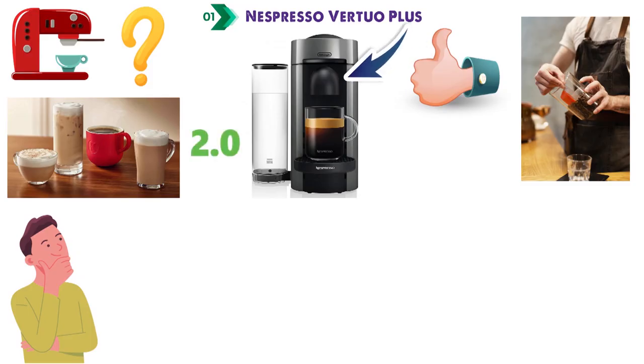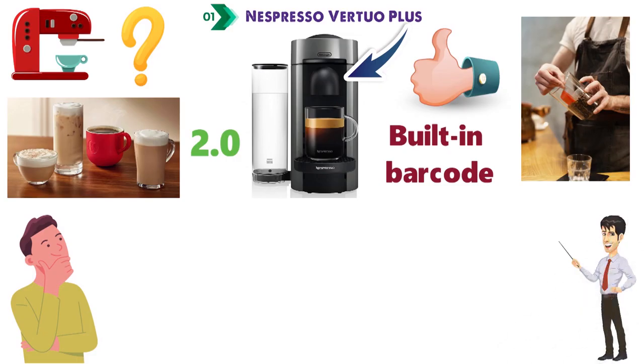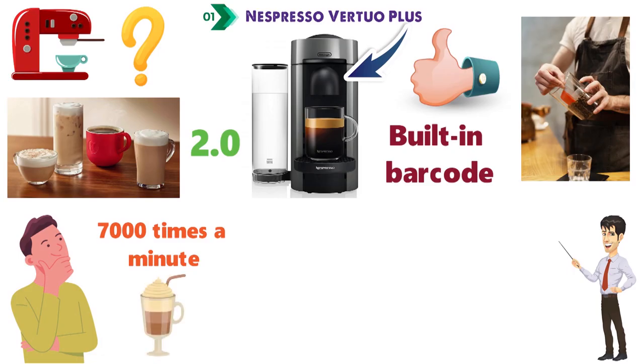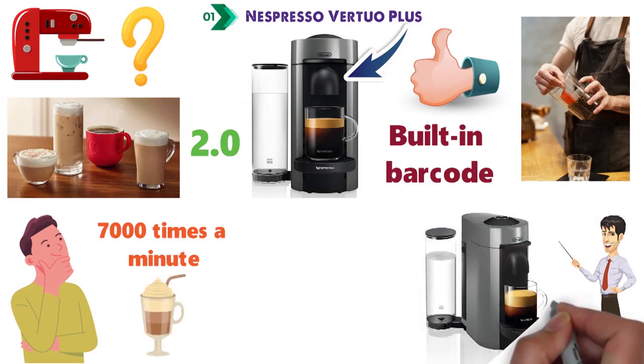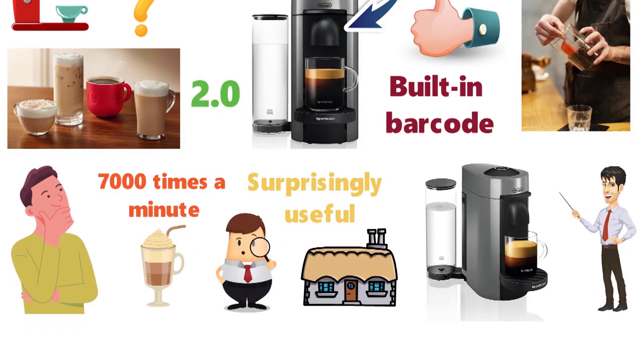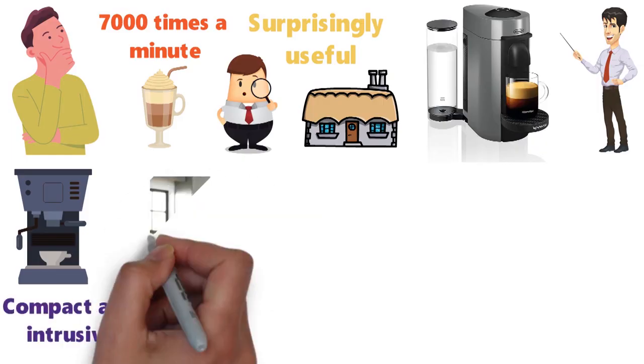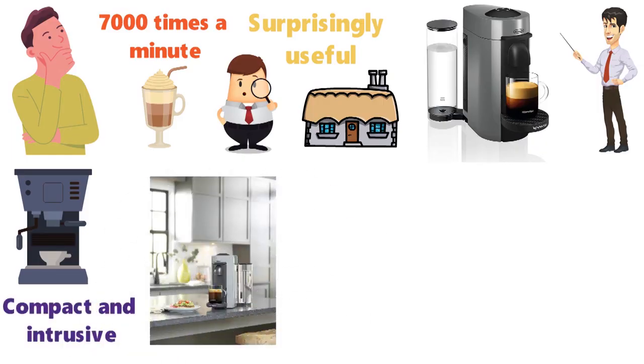Nespresso's Vertuo recyclable pods come with a built-in barcode, which the machine reads in order to tailor its blending technique, with the pod spinning up to 7,000 times in a minute to create some impressively rich crema. The Vertuo Plus also has a movable water tank, surprisingly useful if you're finding somewhere to house this in an office or in your flat. And of all the machines we tried, it was the most compact and unintrusive. If you're short on space, the Vertuo Plus is worth taking into consideration.